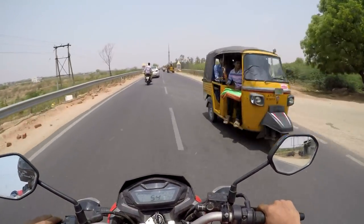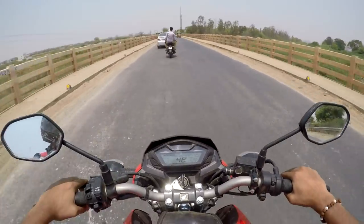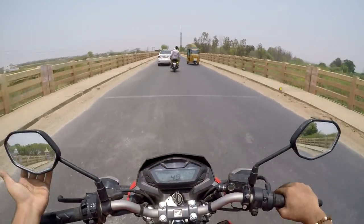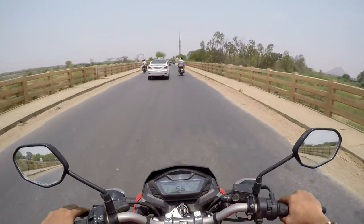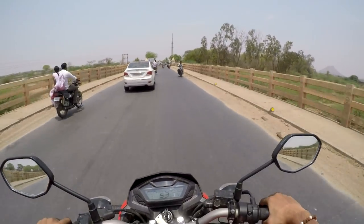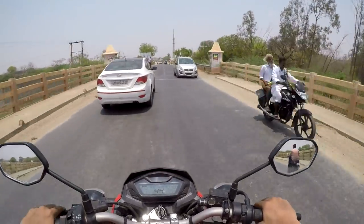When you first introduce the synthetic oil to the bike, the mileage goes down drastically, to around 40 km per liter. After running the bike for some kilometers, the mileage goes up to around 60 km per liter. It will also increase the power production of the engine and gives you a smooth experience.